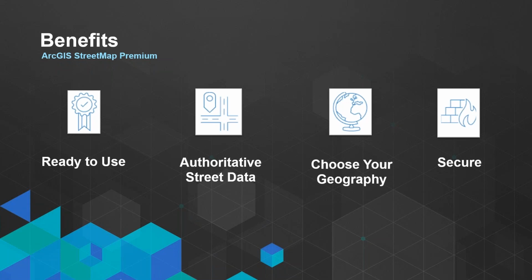StreetMap Premium, you can choose your geography. One of the nice things is that you can license just the geography you need. It can make a much better price point. You can license at the continental level, but you can also license a country, or if you're in the US or Canada, you can license at the state or province level.